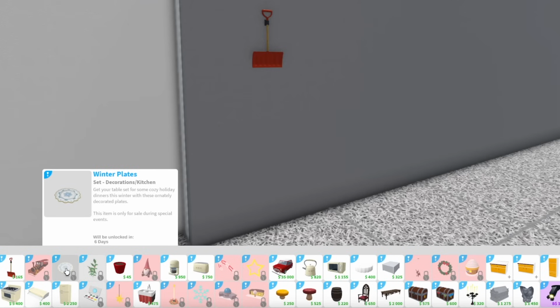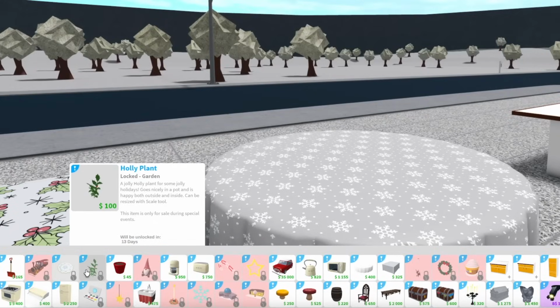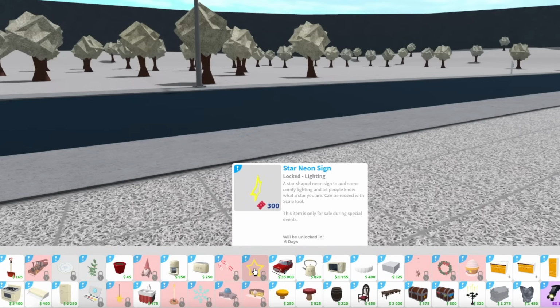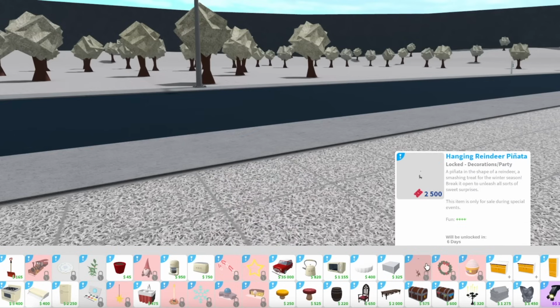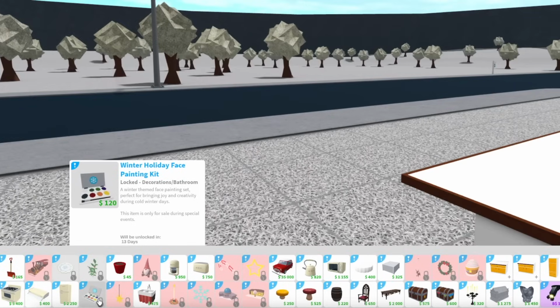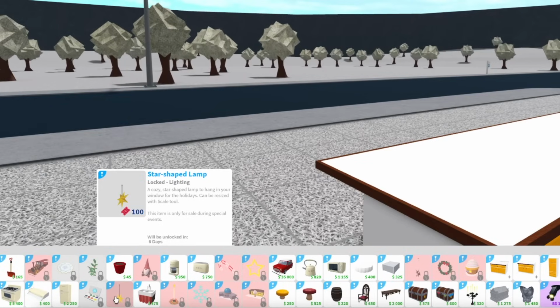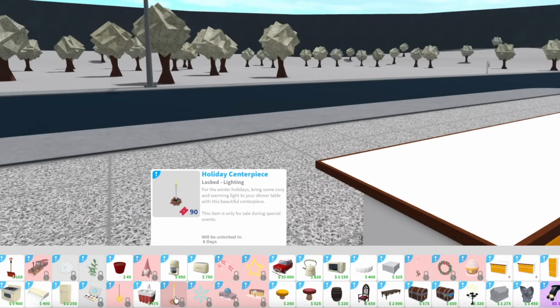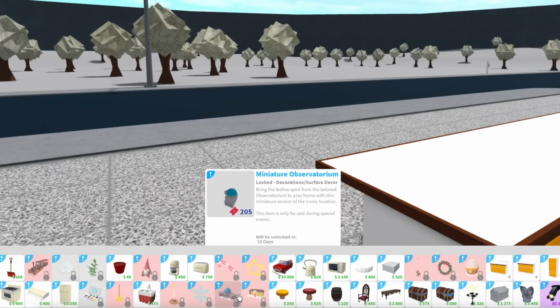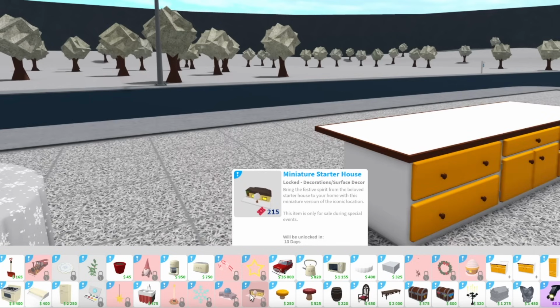Then locked are some winter plates, which will be unlocked in 6 days, a holly plant, a holiday gong, a candy cane neon sign, a star neon sign, a hanging reindeer piñata, which I'm very excited about, a holly wreath, a miniature ice cream shop. I always love when they add more miniature versions of these things. Something else that's locked is a winter holiday face painting kit, a star-shaped lamp, a holiday centerpiece, a snowflake neon sign, a miniature observatory, and the miniature starter house.